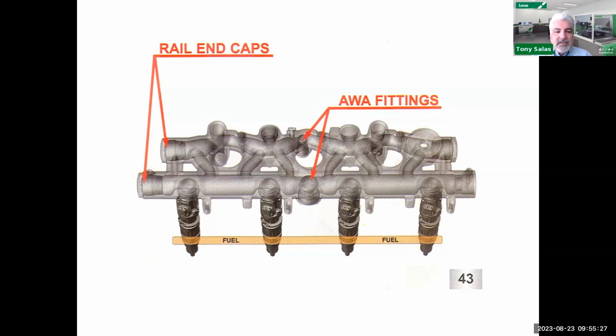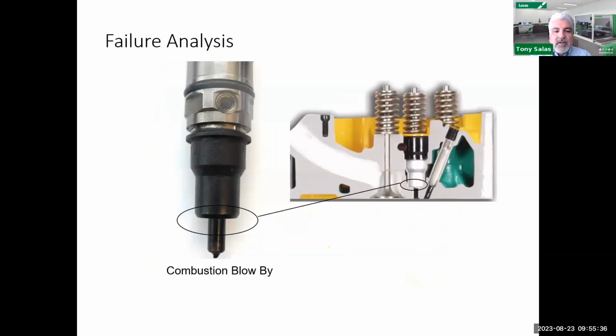Now, as you know, the fuel passage, as we showed you on the injector earlier, there's your fuel passage right there. That fuel passage is very essential, but if that injector is not seating properly, in other words, under torque or over torque, both situations will cause this, that can cause a lot of compression blow by, in other words, combustion blow by, and that will pressurize the fuel.